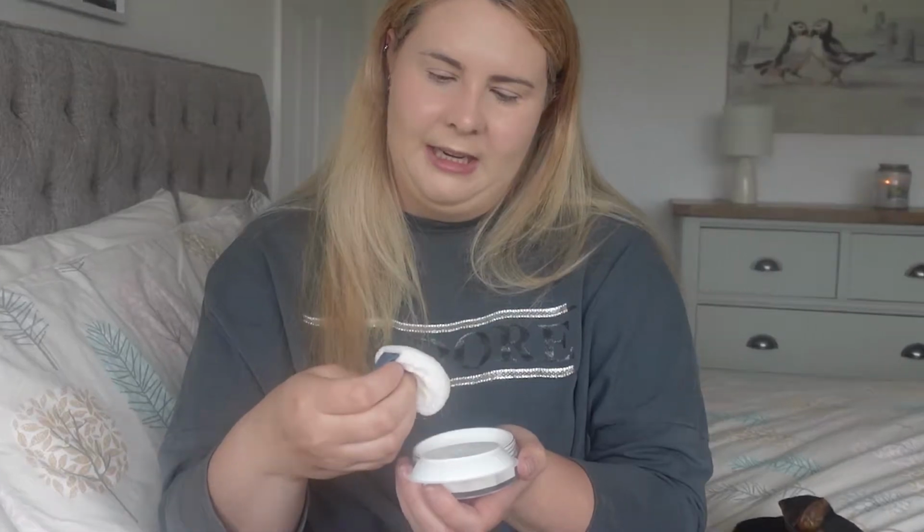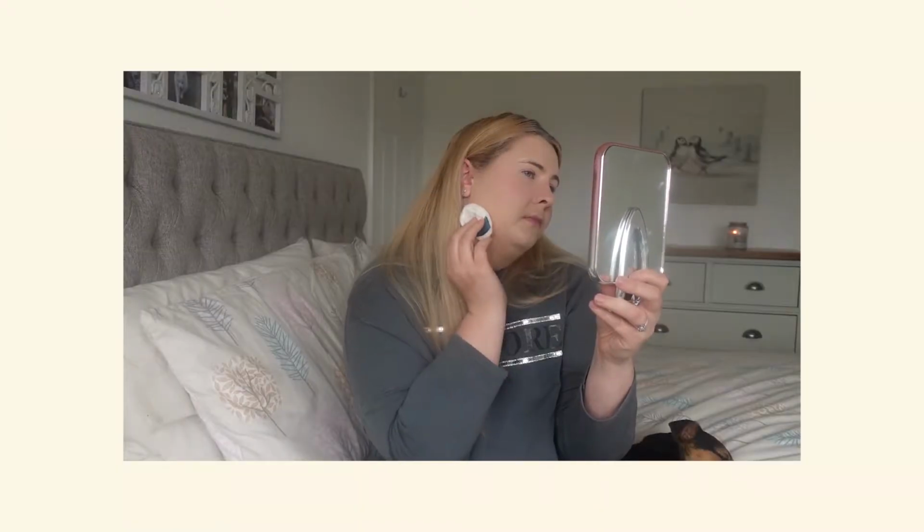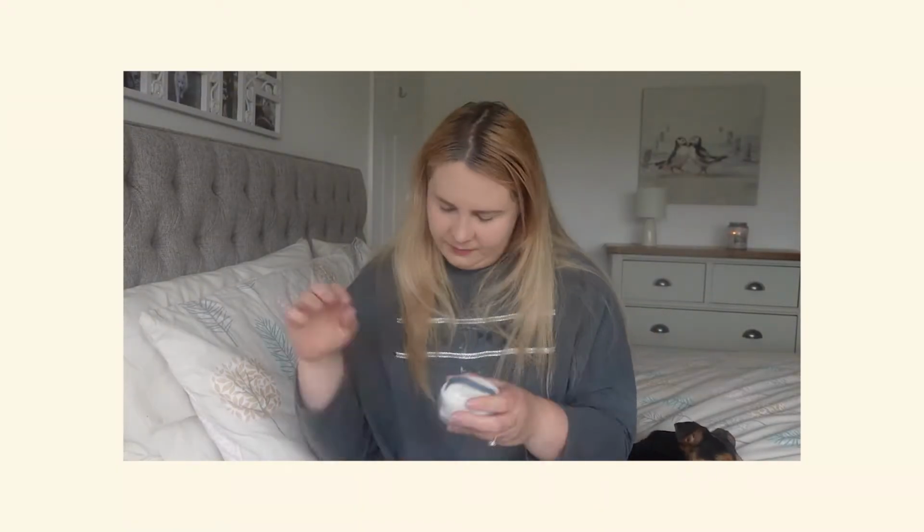I do really like this powder that Floratis sent to me. I think it sets my makeup down really nicely. All done! I just remembered about these guys. I should have put these on under my powder really, but hey ho, it doesn't matter.